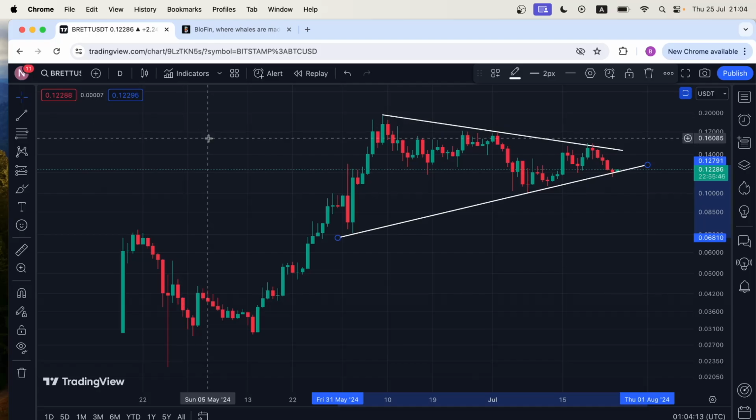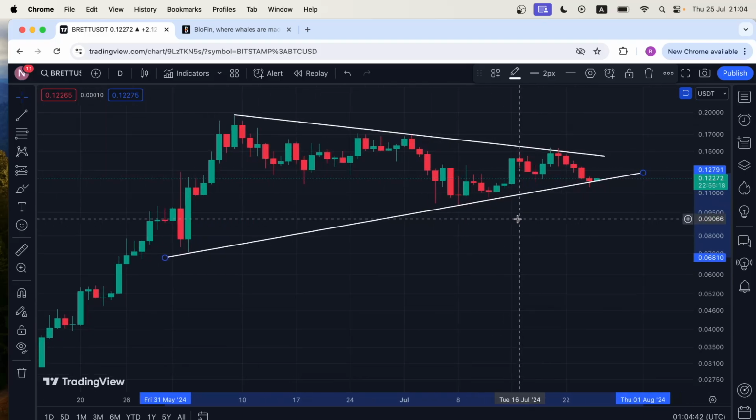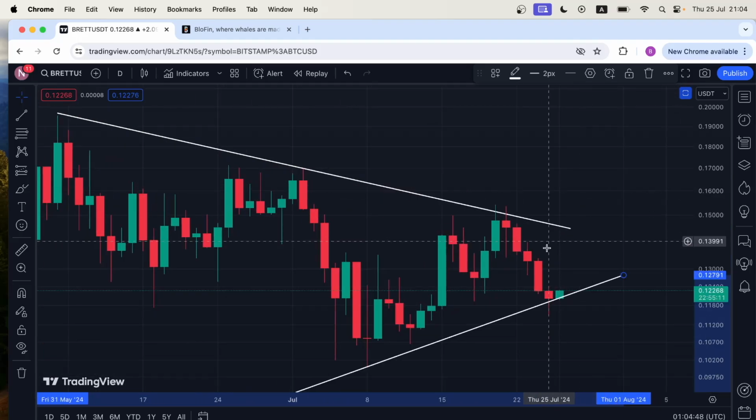Pretty self-explanatory just by looking at it. You have this downsloping level of resistance. You have this upsloping level of support. This is known as a symmetrical triangle. And as you probably noticed just by looking at it here, we are sitting on a support, this lower upsloping support line. That's where the price is right now.